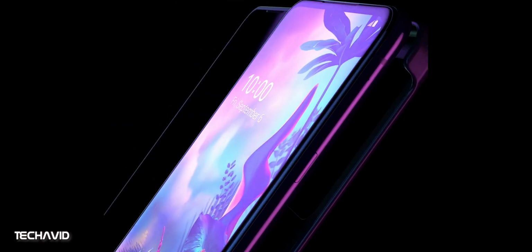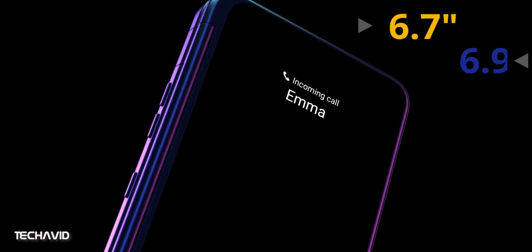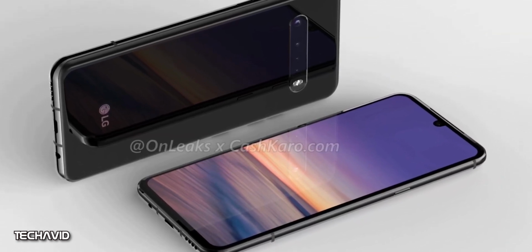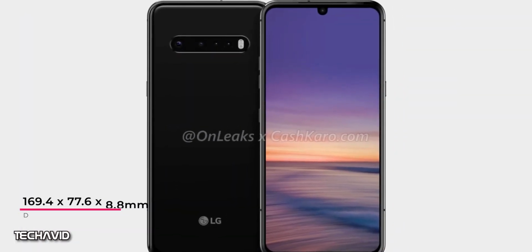The design stays similar to the G8X, and the screen looks like it will be around 6.7 to 6.9 inches, which is standard these days, with an in-screen fingerprint scanner and a camera notch. There's not too much else we know apart from the dimensions, presence of quad camera setup and USB-C port.